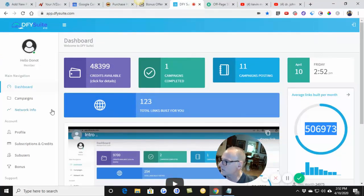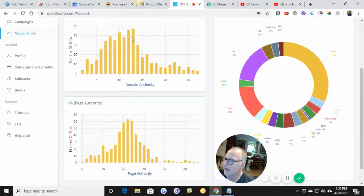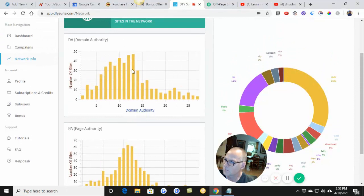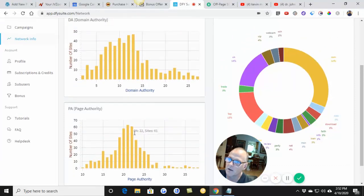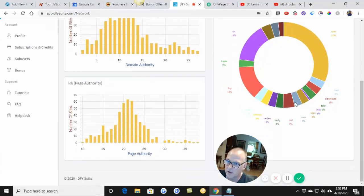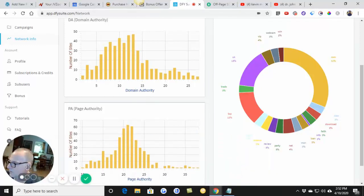Well, let's see here. Network info. Okay, so there are 500 sites on the network. The average domain authority looks like it's about 13, out of 47 sites. And for page authority, anything between 20 and 30 is good, so it's well within the 20s, which is good. And this just shows you how those websites are distributed throughout the world.